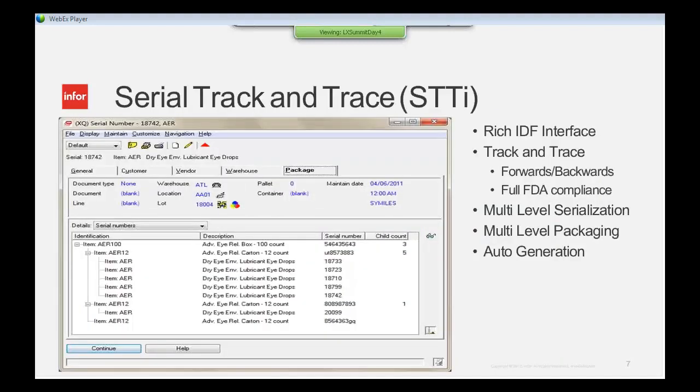So let's just take a quick look at one of these things that we have on the roadmap here, which is serial track and trace. This is just a screenshot of our serial track and trace solution, and it was architected in IDF. Throughout the inventory processes, you'll now be prompted, if an item is serial controlled, to enter the serial numbers that are being received or issued, whether it's a purchase order receipt, a manufacturing receipt, a raw material issue, a finished good receipt, or a finished good shipment to a customer. In those transactions, you'll be required to enter a serial number if you've identified that item as serial controlled.